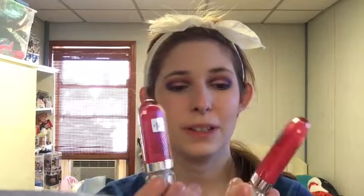So that's pretty bad that I can't tell the difference between these two. These are the Kiko 3D Hydra lip glosses. One of them is strawberry and one of them is Pearly Amaryllis red. I think this is the red one. I'm going to go with that one. If you can't tell them apart, then maybe you shouldn't have both.